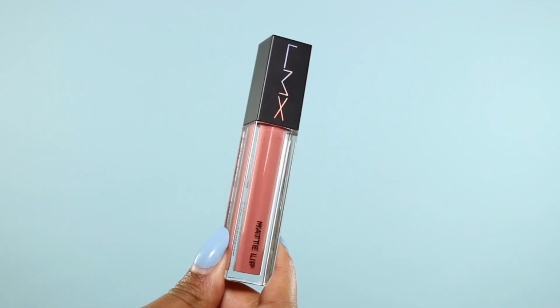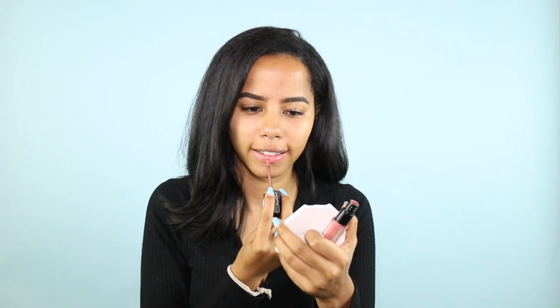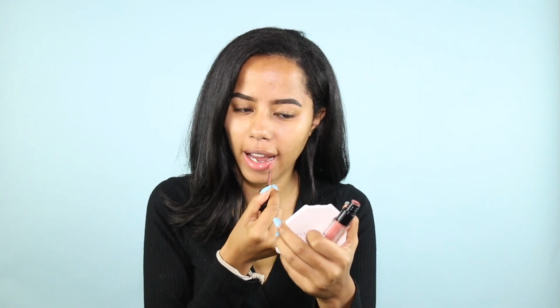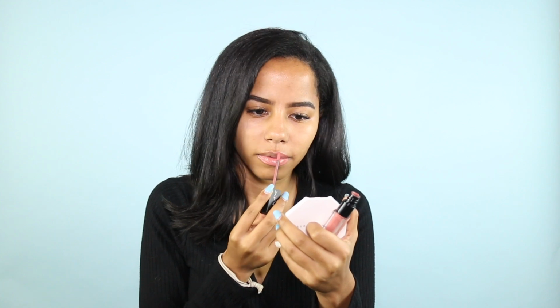So now I'm going to review the lip products. The shade is Cupid, and this is what it looks like. Right off the bat, it smells pretty good. So first off, this is not my color. The color is actually very nice. I just don't like it on me.